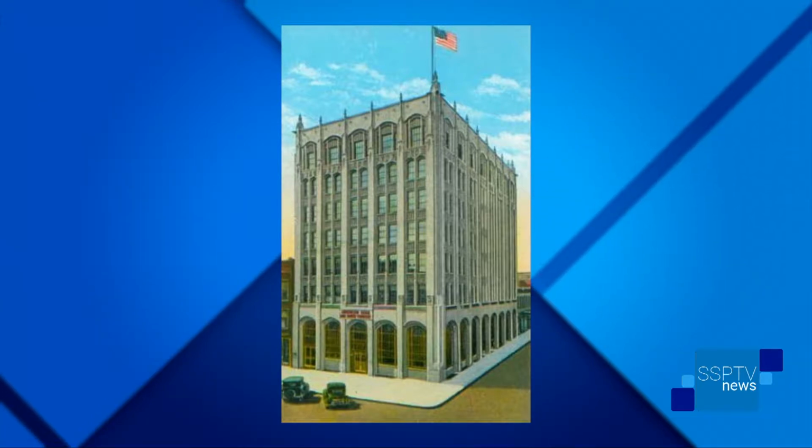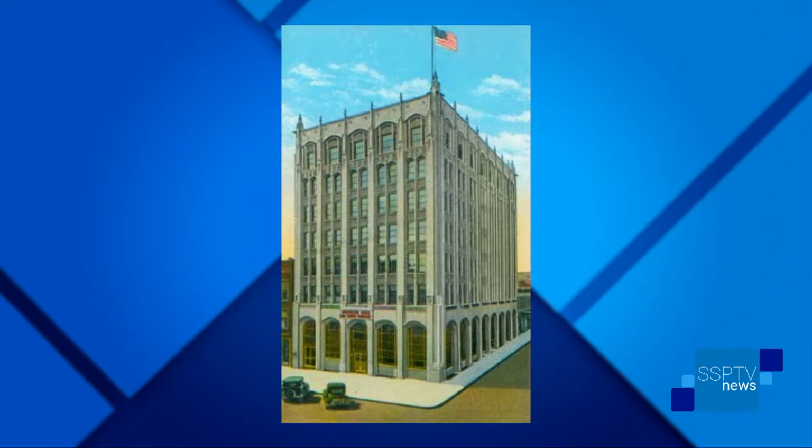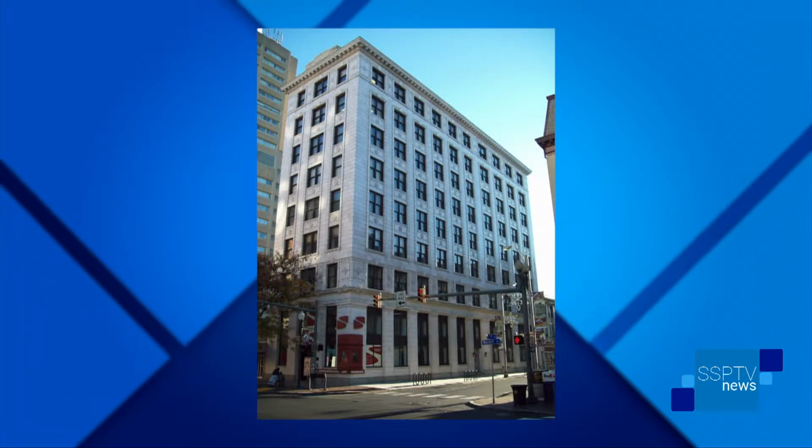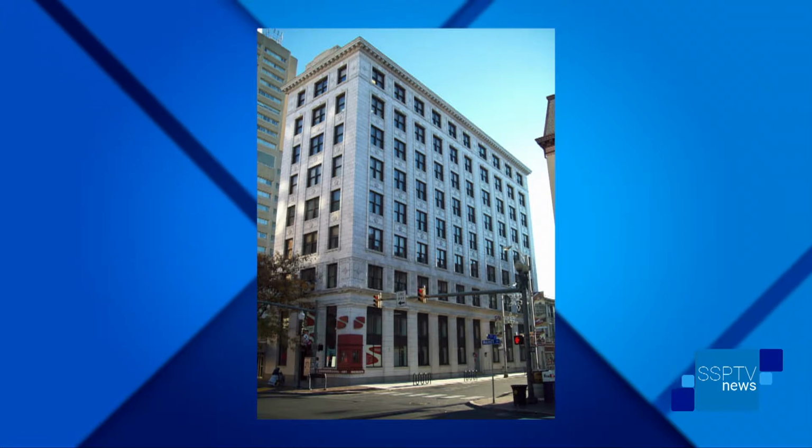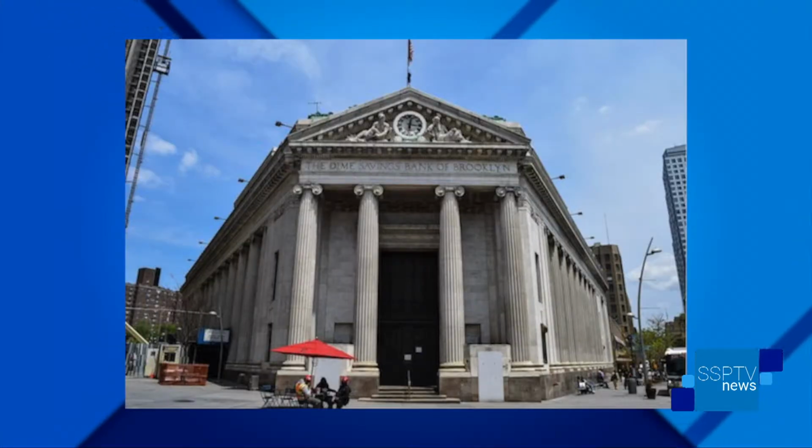And they were also known for buildings that were constructed in Harrisburg, the Kunkel Building, and then a very famous landmark in Brooklyn known as the Dime and Savings Bank, which is another landmark in New York. So that gives you an idea of the type of buildings that were constructed during the '20s, which was really the height of the city, the downtown's commercial development.